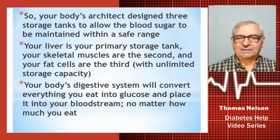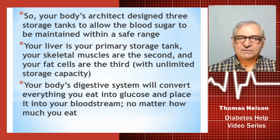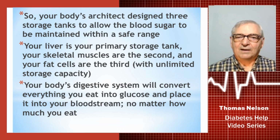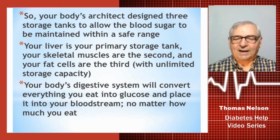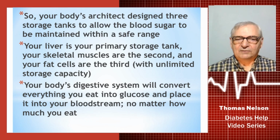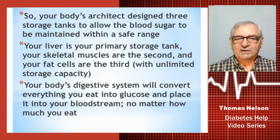So your body's architect designed 3 storage tanks to allow the blood sugar to be maintained in a safe range. Your liver is the primary storage tank. You recall your skeletal muscles are the second, and your fat cells are the third, and that fat cells have unlimited storage capacity. Unfortunately, that's not the case of the first 2. So your body's digestive system is going to very agreeably digest and convert everything you eat, no matter how much, and much of that's going to become glucose. It's going to enter your bloodstream, and depending on whether it's low glycemic or high glycemic, it's going to go into your bloodstream no matter how much you eat.